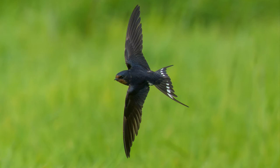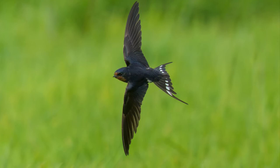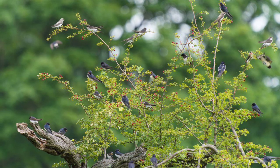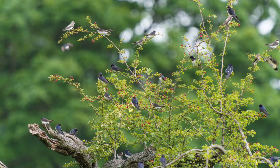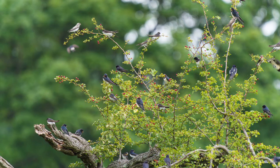That's the adult. And right, so this is what you see in the park July and August. You see lots of birds, and it's not just swallows, there's martins here as well, sand martins, and house martins there. I think there's a house martin here, and you've got swallows, a lot of these are young. There'd be hundreds of them in the park.